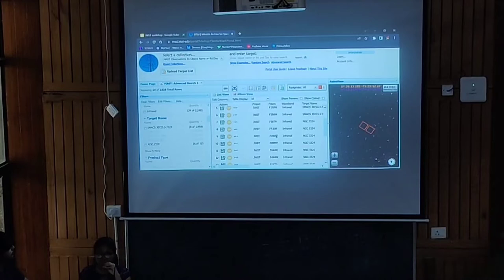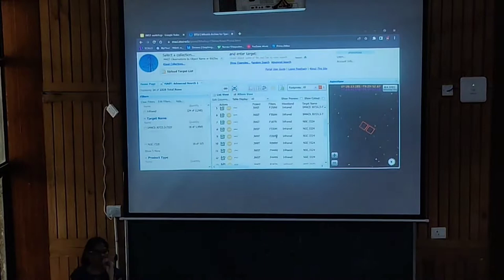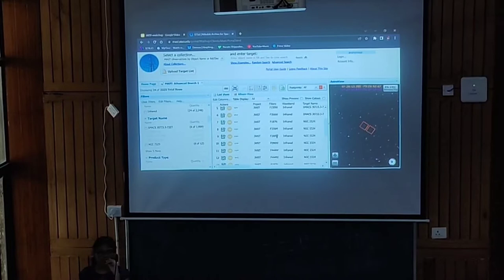So we just untick the mission. It was showing mission JWST, that was meaningless for us. What we want is filters and target name. The target name is the name of your nebula, like NGC3324 is the name of Carina Nebula.